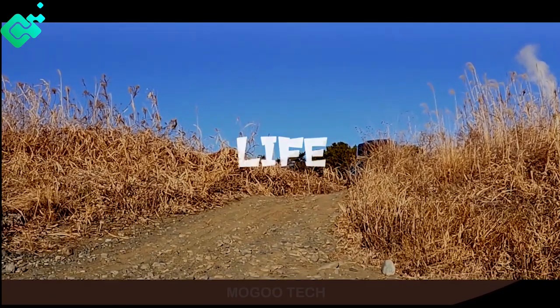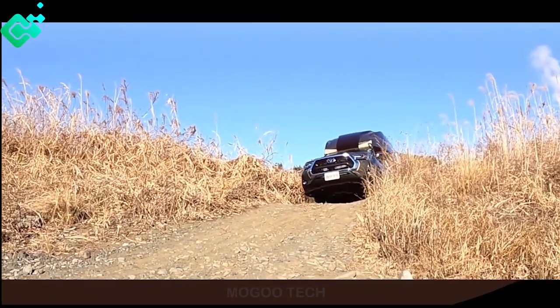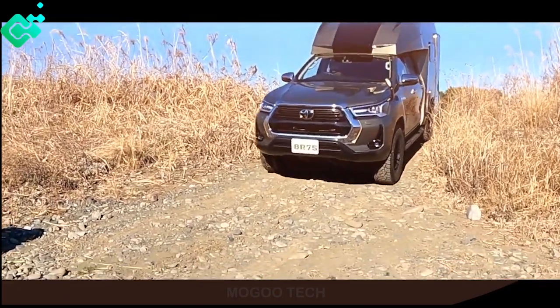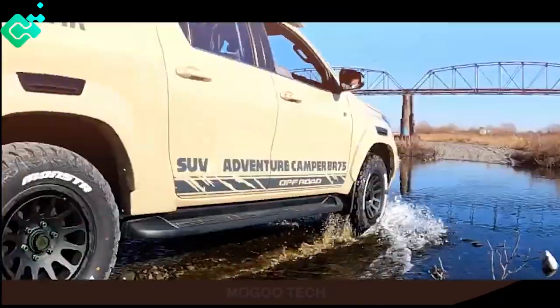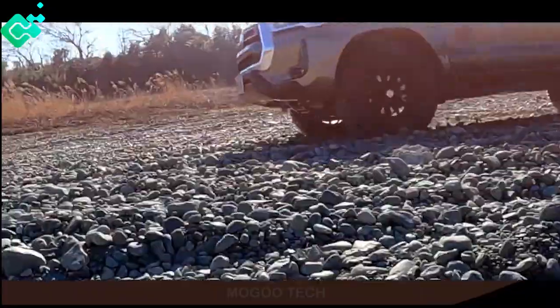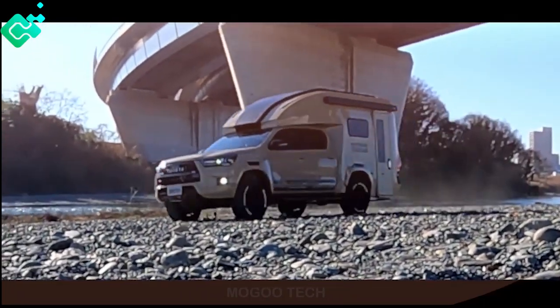It is powered by a 200 ampere-hour battery and 200 watts of solar power, ensuring an electrified experience. The water supply is facilitated by 3 tanks with a combined capacity of 150 liters. With a starting price of approximately $83,600, the BR75 offers a practical and versatile camper solution.